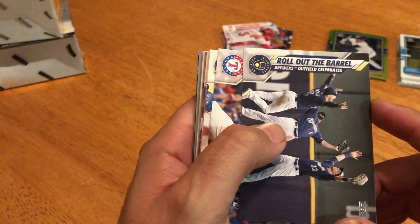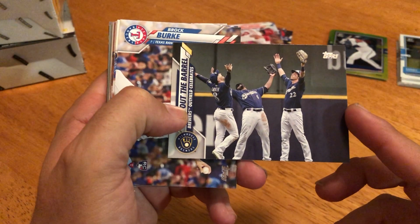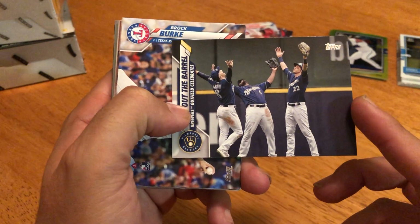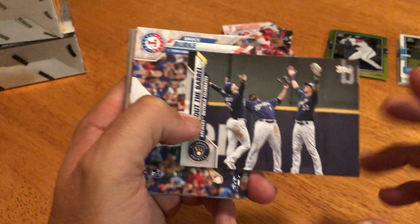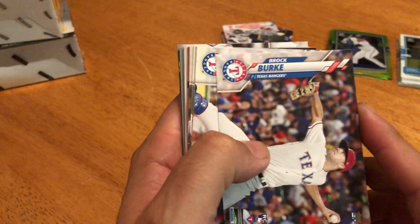Roll out the barrel. Brewers outfield celebrates. It looks like they're all praying or seeing something in the sky. I don't know about that one.